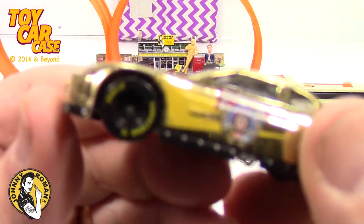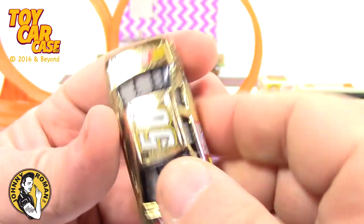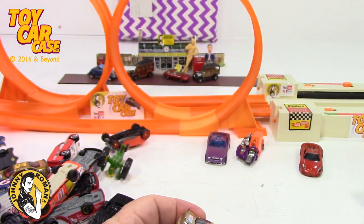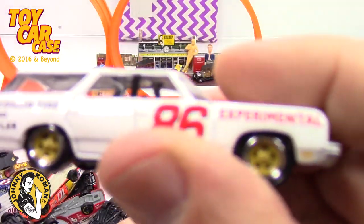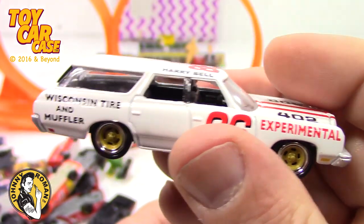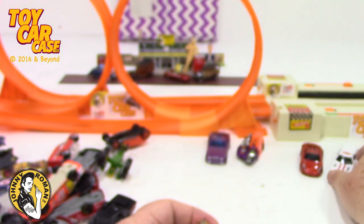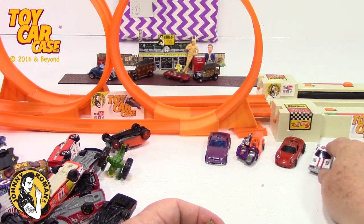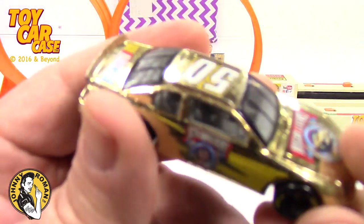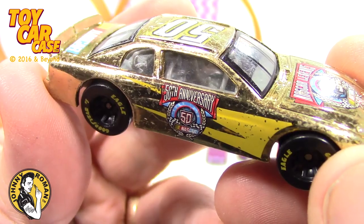So, what do you think, Saul? You like that Popeyes one? I thought it was kind of cool. Experimental. Anyways, I don't know Popeye's Pub. There is one Popeye's up in Lake Geneva. It's right on the water.